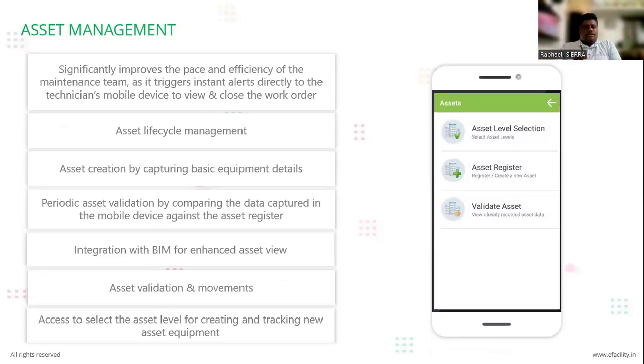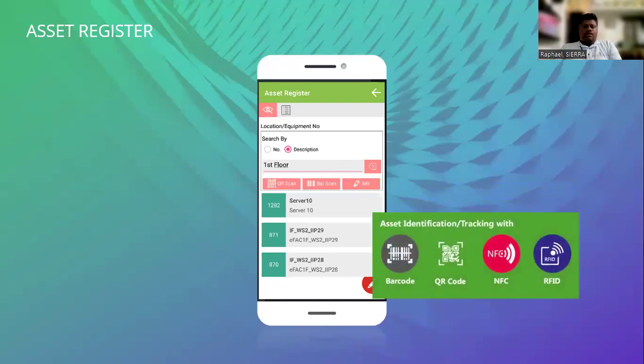So in this smart facility app, first we can see the asset management part, where you can capture the asset details in this mobile app itself, and then you can validate the asset. If you have a barcode, QR code or NFC tag against the particular asset, you can scan it and view what work orders and assignments there are against that asset, so that the technician can work on it.